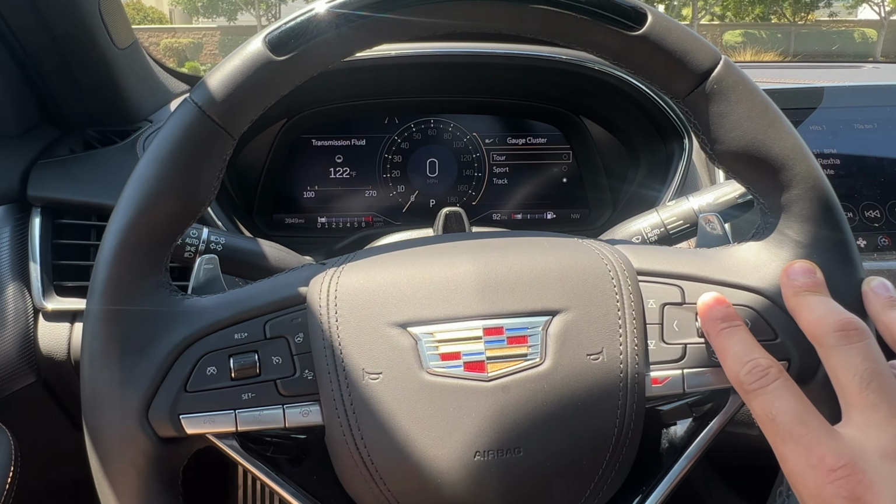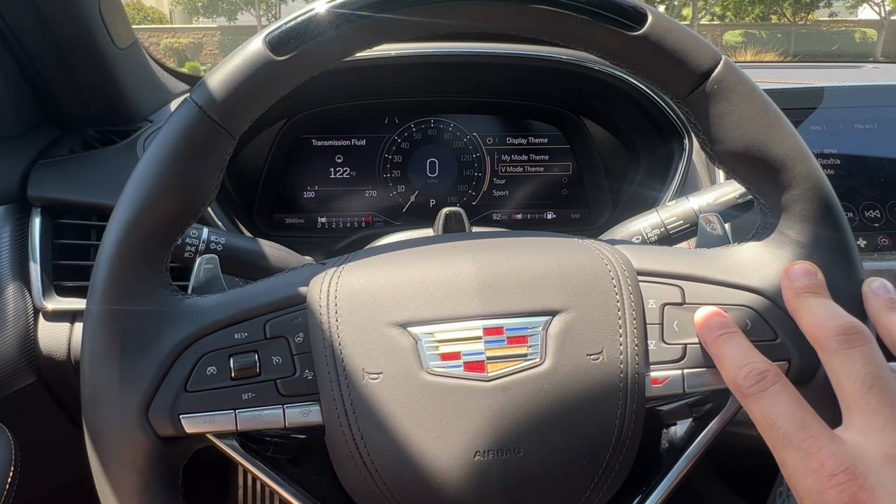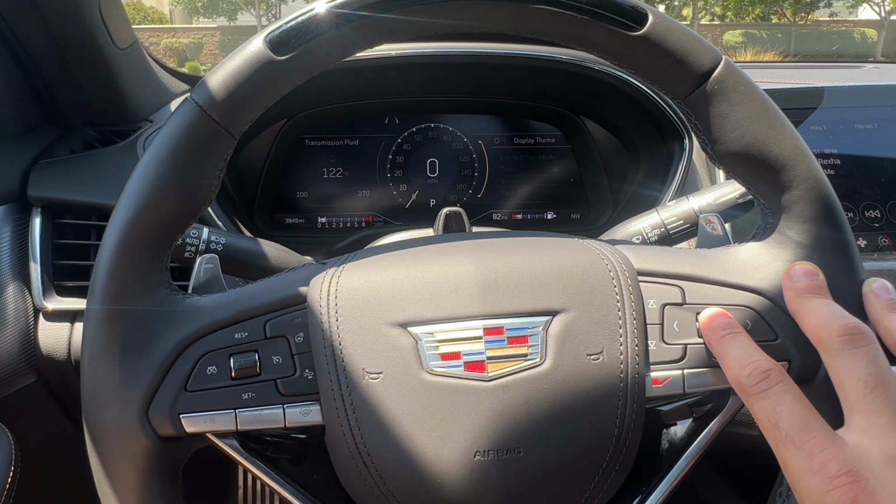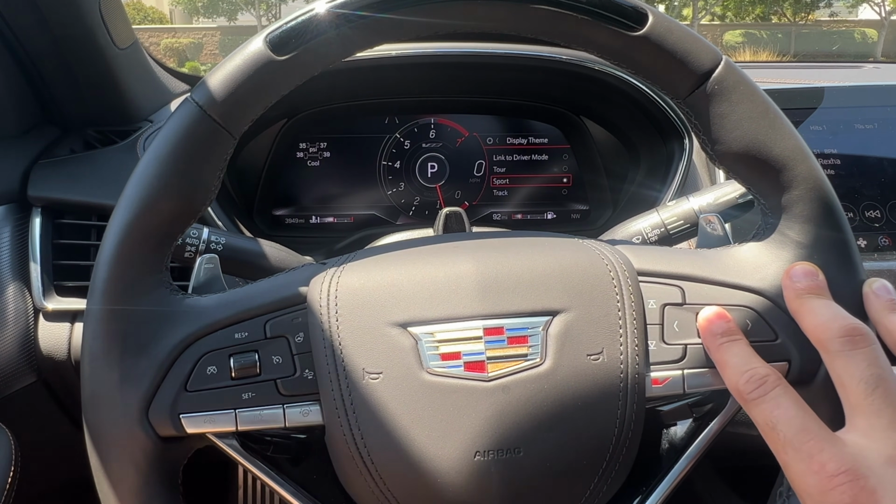You can also adjust the V mode as well. What do you prefer? I'm going to go in depth on that in just a little bit. But if we select sport, that's a slow transition, but this is what it looks like by default.